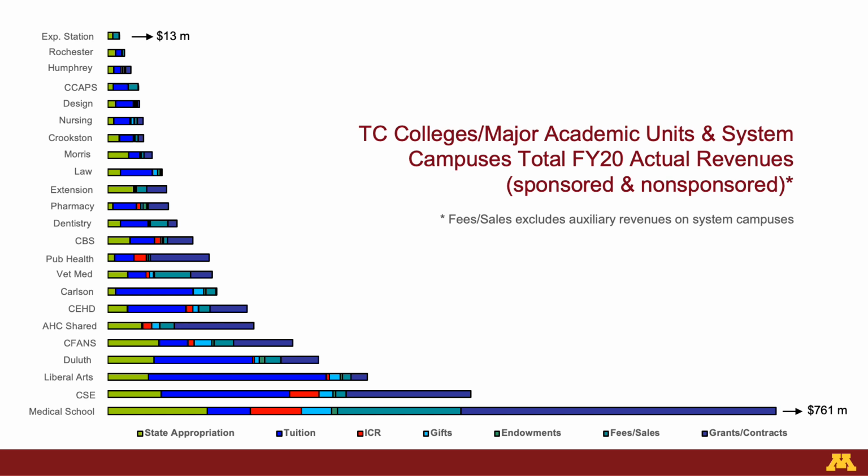As the last focus on revenues, this slide identifies the Twin Cities colleges and major academic units and the system campuses and graphs their total revenues as received in FY20. From this chart, we can learn several things. First, there is a large difference in budgetary size of these mission-focused units, going from the smallest with a budget of $13 million to the largest with a budget of $761 million.